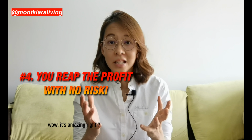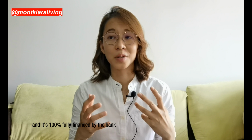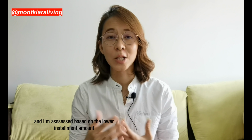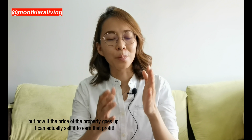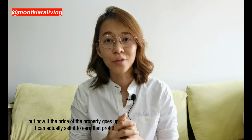Sounds wow, it's like amazing, right? I do not have to pay anything. I only have to pay this 3 months refundable deposit, and it's 100% fully financed by the bank, and I'm assessed based on the lower installment amount. But now, if the price of the property goes up, I can actually sell it to earn that profit.